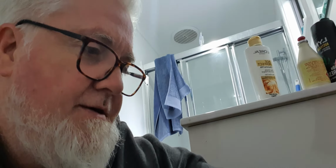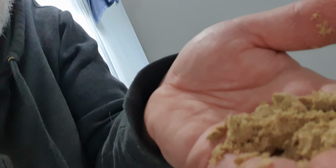Apparently they call it a high meat diet. It's a very highly concentrated protein type of product. You'll see there in my hand, it can be fairly powdery. It is pelletized to some extent, but this is getting low in the bag, and it becomes quite powdery.